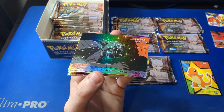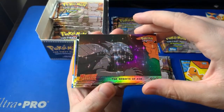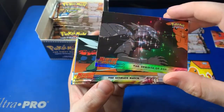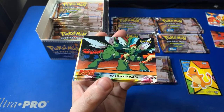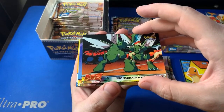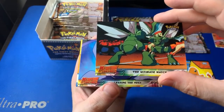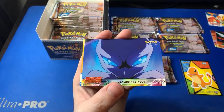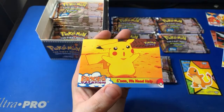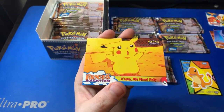There we go. I don't think this will be getting a PSA 10. There's some edgewear. Zach says we're almost to 69 viewers. So we got the ultimate match, Scyther versus Scyther clone. Leaving the nest. Another Pikachu's vacation card. Come on, we need help.